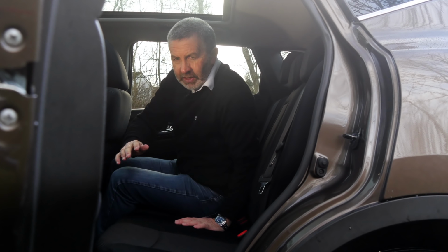Little switch here changes your information display in the centre of the instrument cluster. At the moment it's on settings, click again, warnings, click again, tire pressures, driving aids. Let's just click on driving aids, see what we've got there. Driving aids, a lane assist which we've got switched off, and emergency brake. I'm assuming that's when it senses you're applying a lot of pressure quickly to the brake, and it helps you.